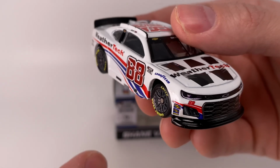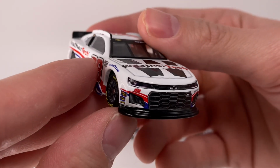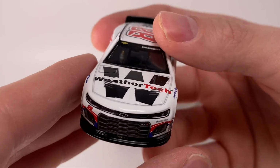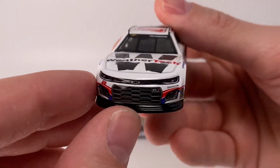And I have a feeling if Connor Zilisch does make it to the Cup Series in 2026 or 27, whenever, he'll probably run a similar paint scheme to it. So that's kind of cool. Got your Sunoco rookie decal there. Now, technically, this paint scheme is already inaccurate because the headlight decal was not present.